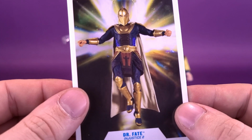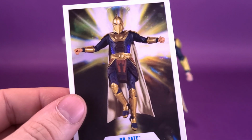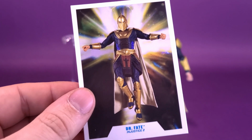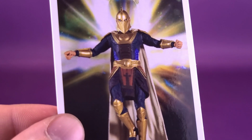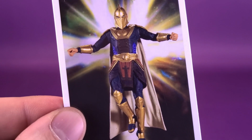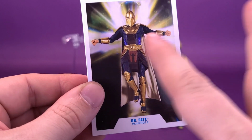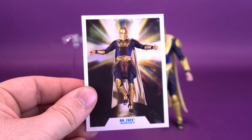The trading card, once again, is using figure photography, depicting his costume from Injustice 2. I personally like the costume that he has in Injustice 2. I'm not as crazy about characters like the Flash, but I think at least Dr. Fate kept it pretty consistent to the way he looked in the comics. And even though I'm not as crazy when it comes to the figure photography being used for the trading card, at least they make use of a nice light source behind him, giving them that Dr. Fate logo. It's a nice looking trading card.